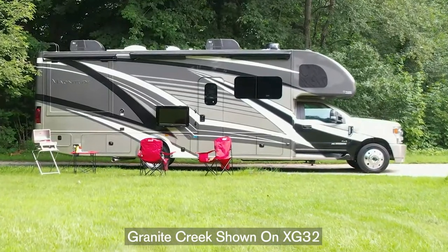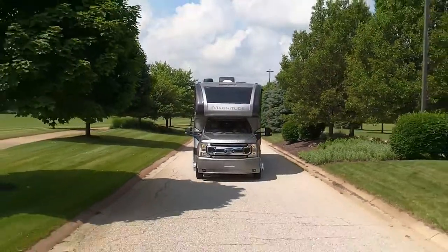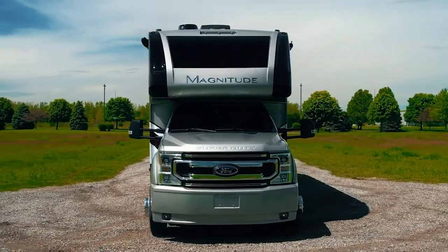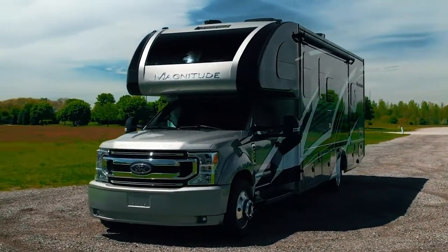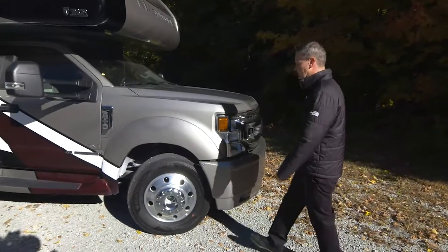One thing you will find, no matter what color you choose. Up front, I love the way this front end looks, first off. Okay, you have your fog lights down below. It says Super Duty, the big Ford logo. It looks tough, right? This looks tough. You also have Diamond Shield front paint protection on here, so that's going to keep this paint looking fresh and protect it from little dings and chips.